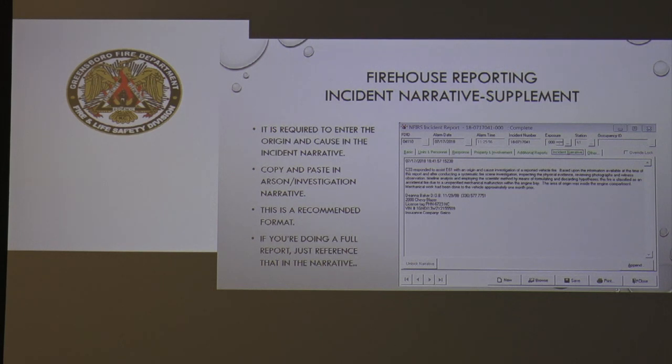The next section right here, you want to start seeing, if you haven't already, we are going to start appending our narrative in with your narrative on the main incident narrative page. So if you go in there and you see Part 33's already put a cause and origin narrative on there, you think, well, I don't have to do my part. Yes, you still do. Just append it and put yours in there. We may do ours first, or you may do yours, and we may append ours later. But if you see our cause and origin report where you typically just see your narrative, it's okay.